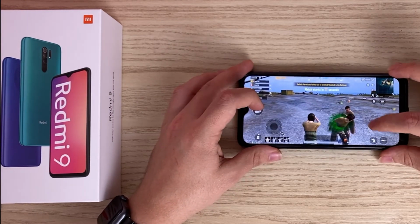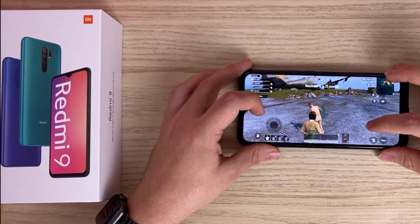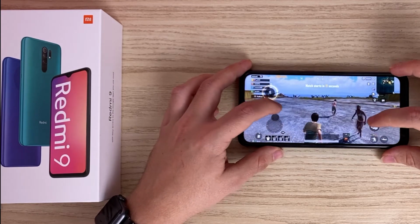Personally, I think the Redmi 9 here is a really good budget option for gaming, in particular because we were able to run this at the same high quality that we could on the higher end phones, and we still got a very respectable frame rate out of it.